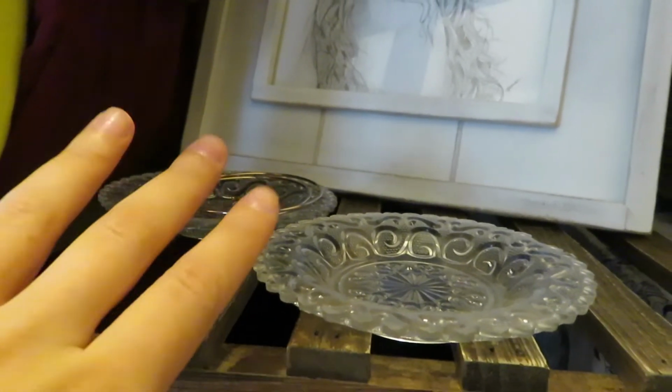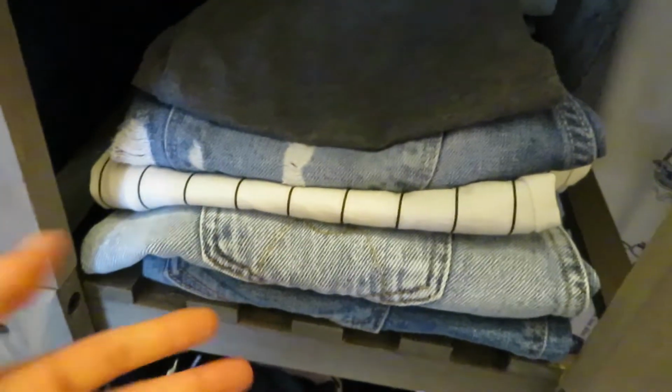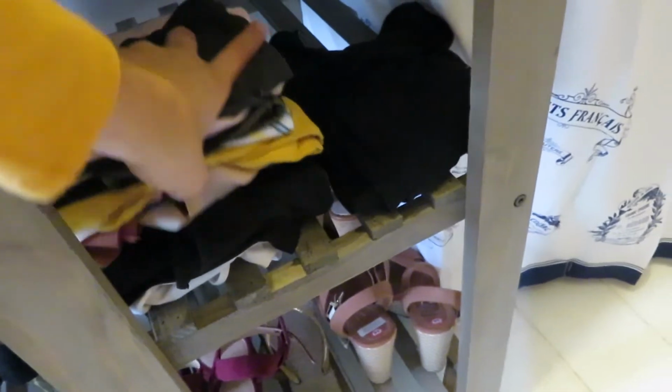My other jewelry goes into my dresser, with my degree on top of that one. Pants, and then these are shorts. I'm not entirely sure if I'm going to leave the shorts out here just because it's fall, but I do wear these if I'm going out sometimes. Then I have some folded shirts that I couldn't really hang up, and I have a lot of extra space in the bag.